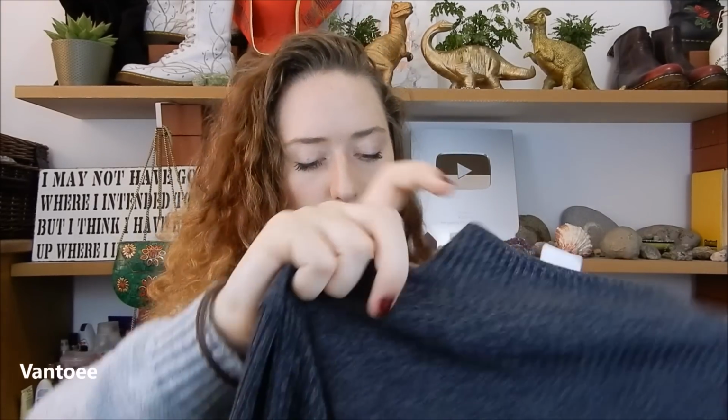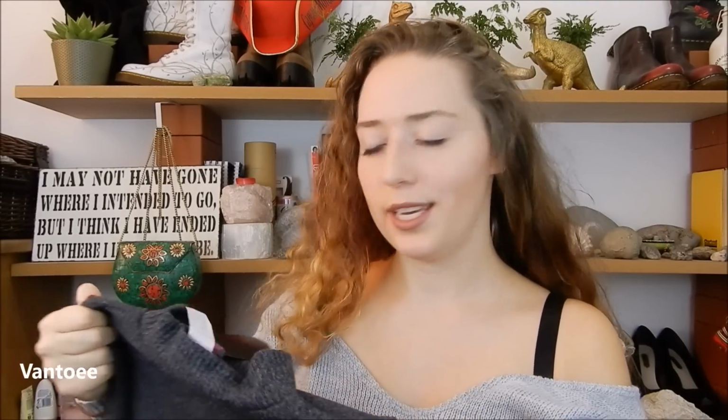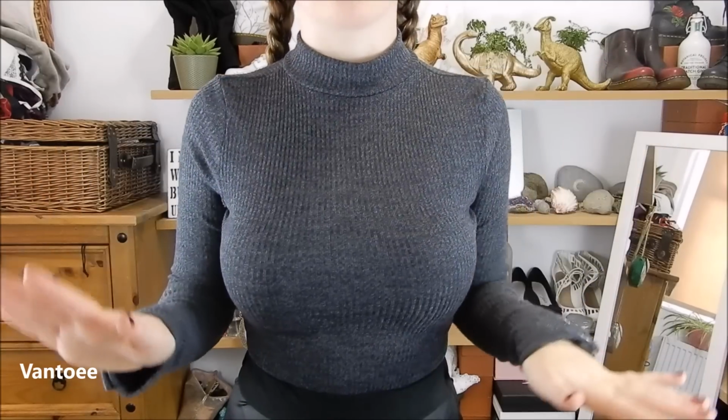Let's have a look, is it a thong back? Hot Miami Styles is normally really good at doing thong backs, so it looks like it is, but it's got quite a long body to it. I hope it fits, because I'm only little, but we'll give it a go. This is how it fits, and I absolutely love this one.